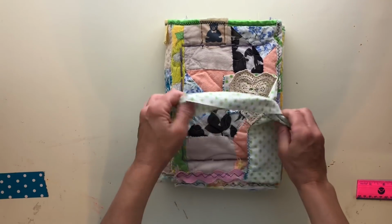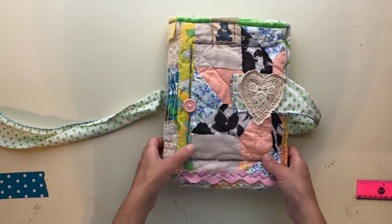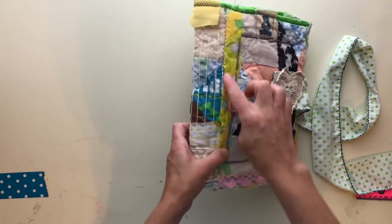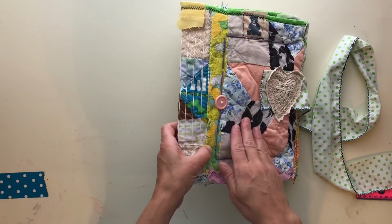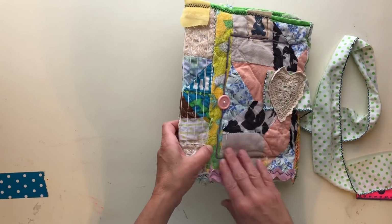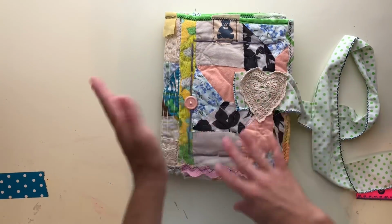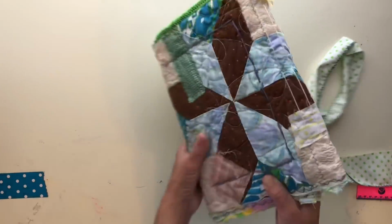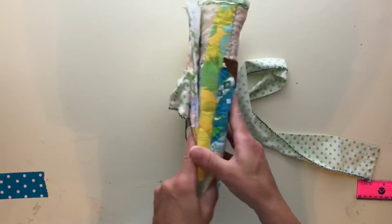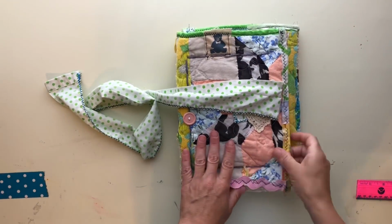So an inside-out journal is where I'm going to use a quilt or some sort of fabric on the front. For this one, I used an old quilt that I found, and it's got some really cool fabrics. It's not feed sacks. There are some feed sacks, but it's just old upholstery fabrics. There's some thinner cotton fabrics, some plaids, some solids, some florals, and lots of quilt squares and quilting pieces. And so what I did was I took this and it became my cover.